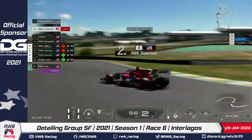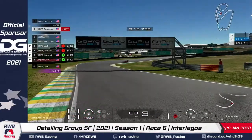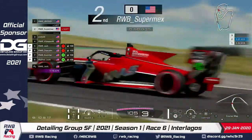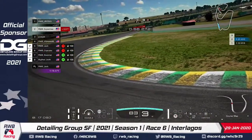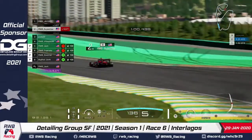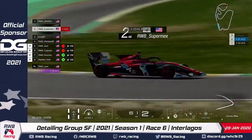So Big Red came home in fifth place on that race. After NX, J-Rod, and Cupcake had their little finish, V Grasso from Ferrari comes across in fourth. Fifth place goes to Big Red. Then Joey Canoli and Supermex take the next two spots of sixth and seventh. So that was a great race for them.